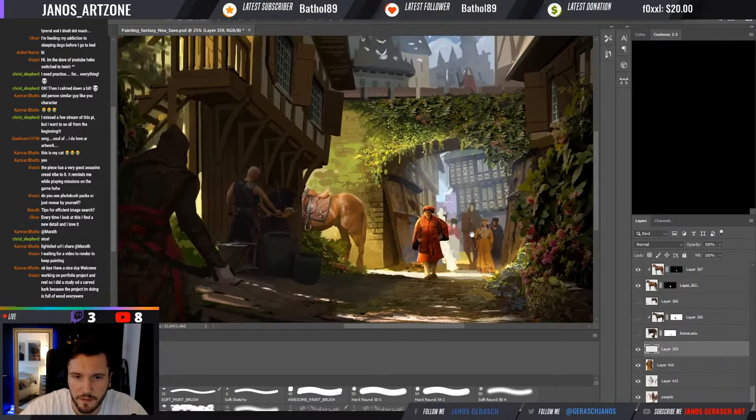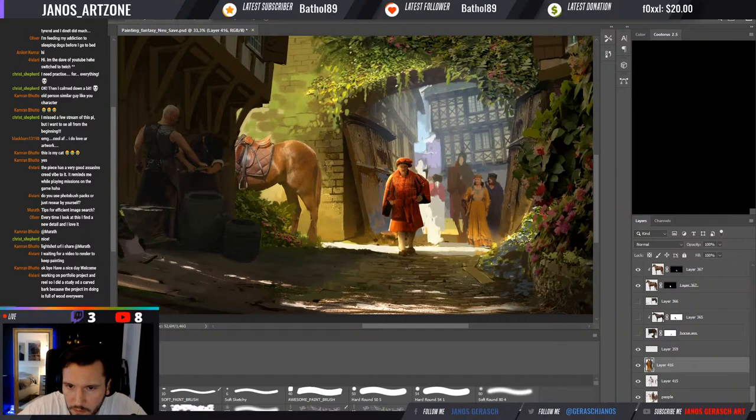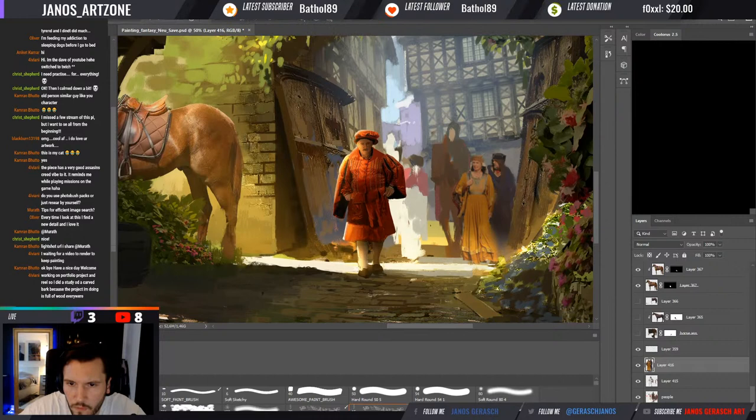Right, where was I? Ah, yeah, on the people in the back. So we can technically also smudge some edges here and there. And they don't need to be so super detailed because you're probably not going to see them from far away. But they need a cast shadow, man.